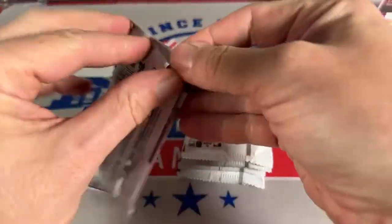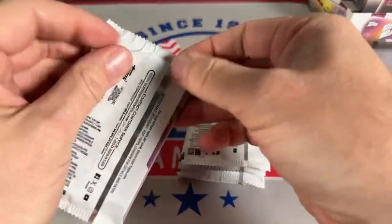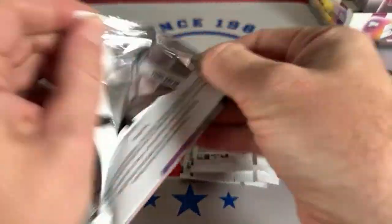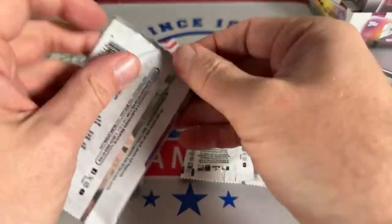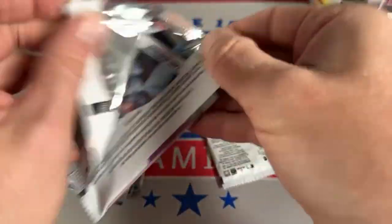Noah says this tiered checklist that big league has is definitely interesting. Yep, the base cards. Easy to complete that. The blue's a little tougher. The red's really tough. The gold, super, super tough.